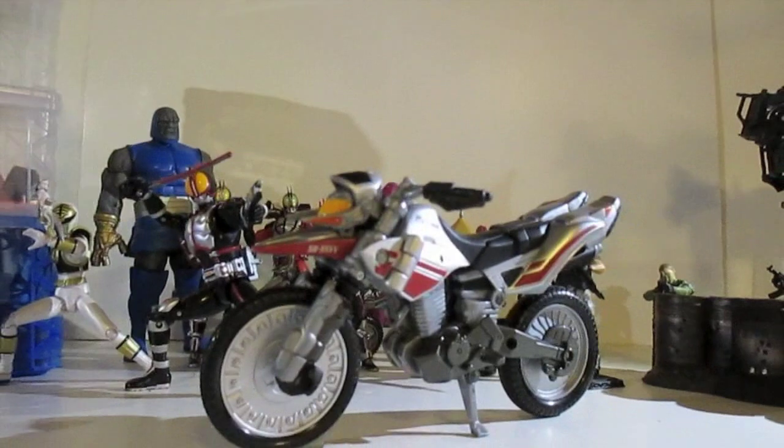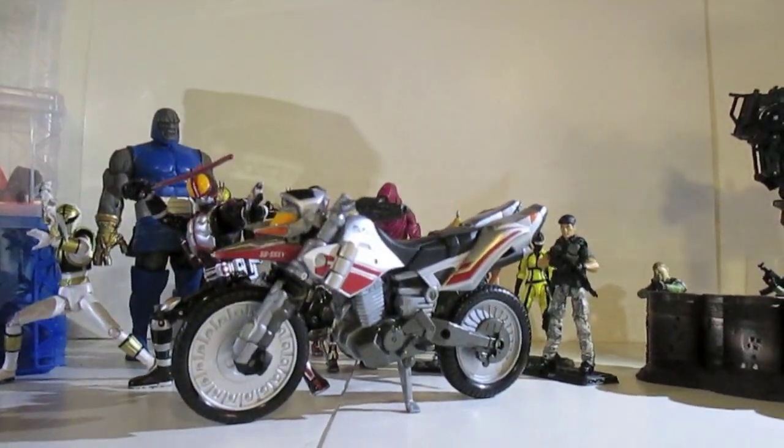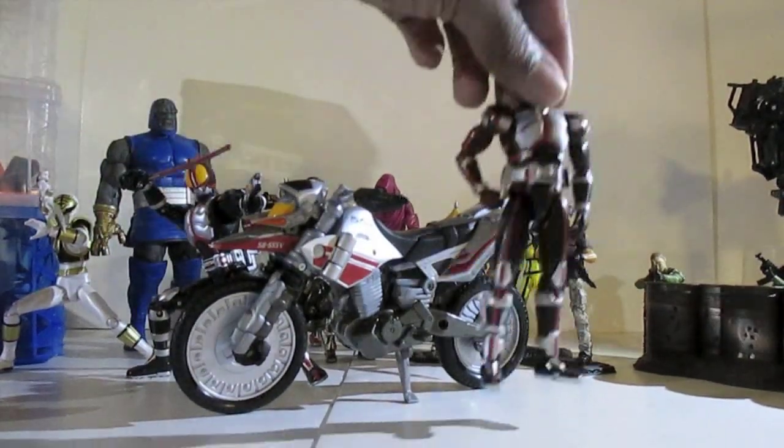I don't ride anymore, but I would if I could get a bike that looked like that. The thing is awesome. I was going to sit here and show you the transformation, but those things always piss me off, so I figured I'm not going to do it.